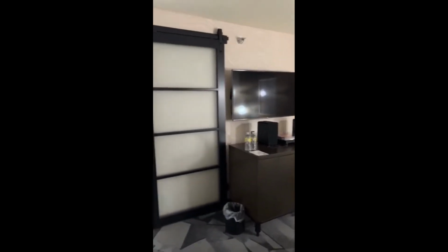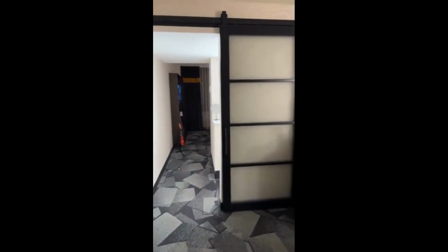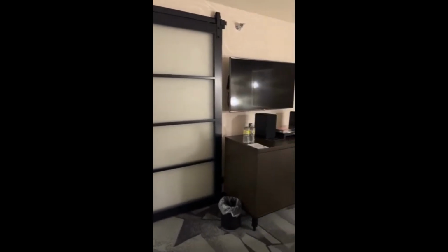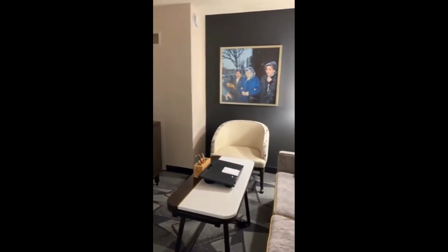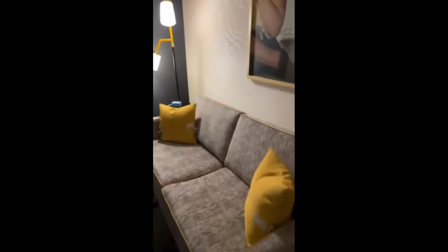All right, so as I enter the room, this is the first room. You'll see there is a sliding door, so you can have privacy. A TV. I'll go back to that section in a little bit. I have a couch over here.